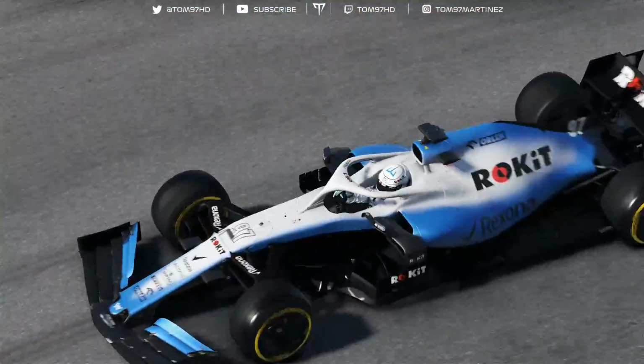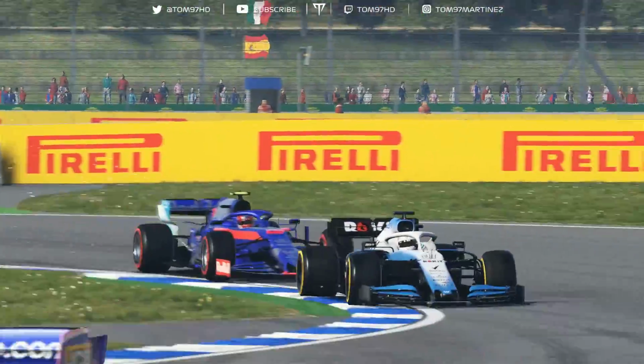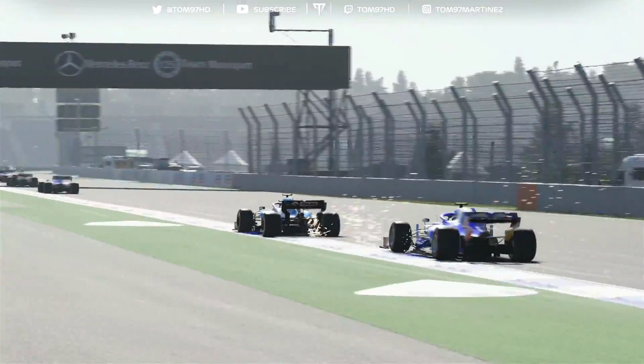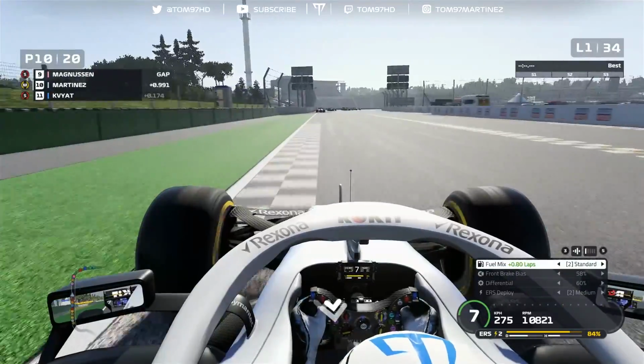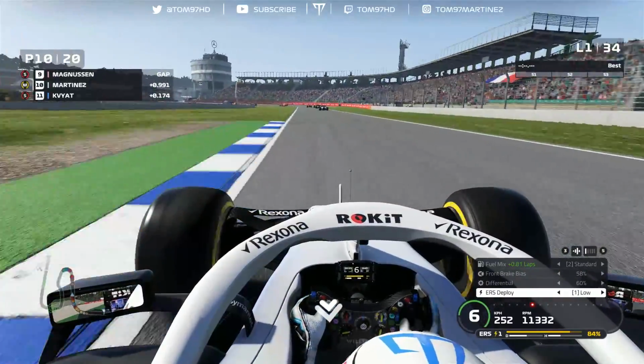Kvyat trying to come back around the outside there, but I'm just going to close the door. And there we go, that's 10th place for us. The question is, do we have race pace on these medium tyres? That's going to be something we'll find out as the race progresses. But I think we should be okay.